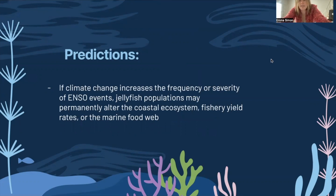And one of the most important takeaways of this is really dependent on some ongoing research on how climate change is going to impact the El Nino Southern Oscillation in the future. Many scientists have assumed that El Nino will worsen in both frequency and severity with climate change. While we aren't 100% certain of this yet, if that is true, it would raise a lot of questions about how jellyfish populations may permanently alter interactions with fisheries, with other animals, and with the ecosystem in general, or how jellyfish species will adapt to this larger pattern of warmer ocean waters and storm surges.